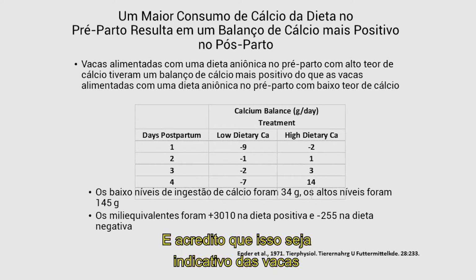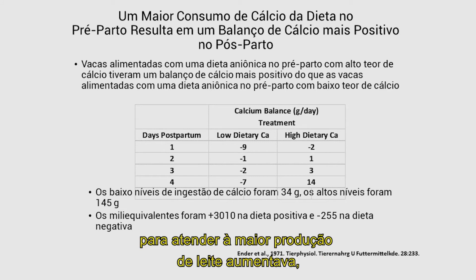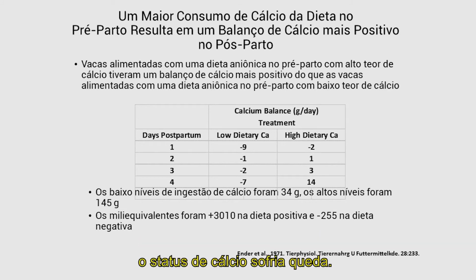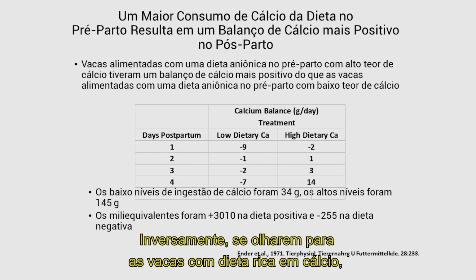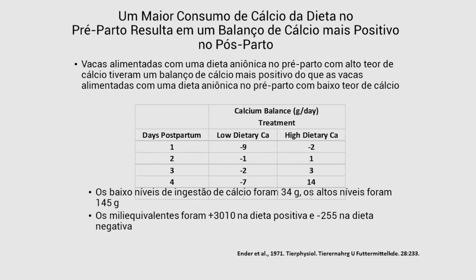And I believe that's indicative of the cows starting to produce significantly more milk. And as the demand for calcium to meet that higher milk production increased, her calcium status became more depressed. Conversely, if you look at the cows fed the high dietary calcium, they were in a very strong positive calcium balance. And at day 4 it was 14 grams of calcium.